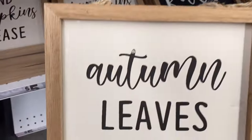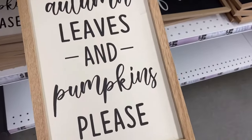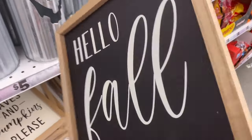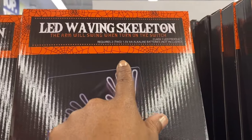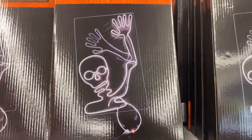You have some of these signs, autumn leaves and pumpkin please. These are nice right here for $5. This one says Hello Fall. I like this one. LED waving skeleton right here. The arm will swing when you turn on the switch. That's pretty neat.